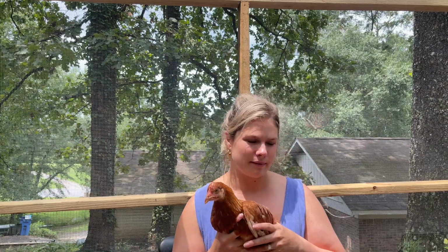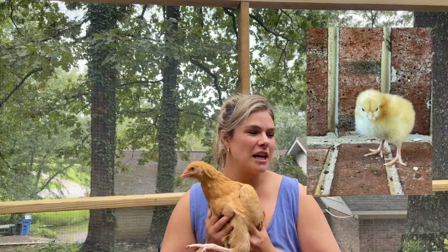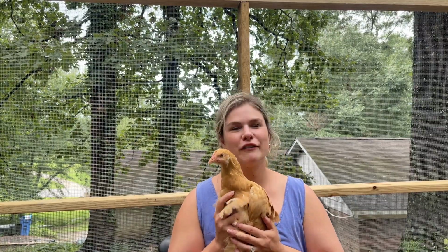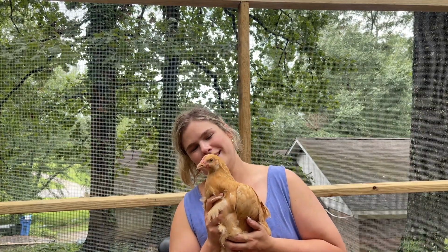Hang on, something happened. This is Buff. I just call her Buff. She's my Buff Orpington, and that's just what I keep calling her. She's very vocal, but she follows me around. As soon as I get the water and stuff like that, she is the first one to come and run like a little dinosaur at me. Very vocal, but super sweet.